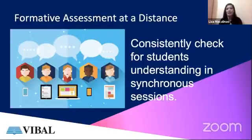So if you do a synchronous session, there are a lot of things we can do to check on students' understanding, okay? Time and time again, as we present the lesson to the students, there are many applications which we can integrate with our presentation of the lesson so that it can be more engaging to the students. I just would like to share that there's one particular learning management system which we will be using, which has been sharing with us a variety of ways on how we can integrate applications into that LMS.